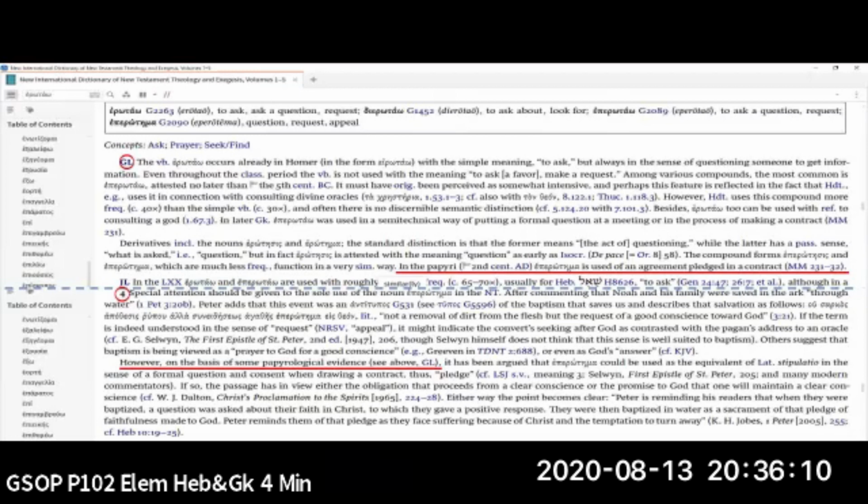Thus, pledge, and we give some references here. If so, the passage has in view either the obligation that proceeds from a clear conscience or the promise to God that one will maintain a clear conscience. And they give some references for that. Either way, the point becomes clear. Peter is reminding his readers that when they were baptized, a question was asked about their faith in Christ, for which they gave a positive response. They were then baptized in water as a sacrament of that pledge of faithfulness made to God. Peter reminds them of the pledge they made as they faced suffering in Christ.